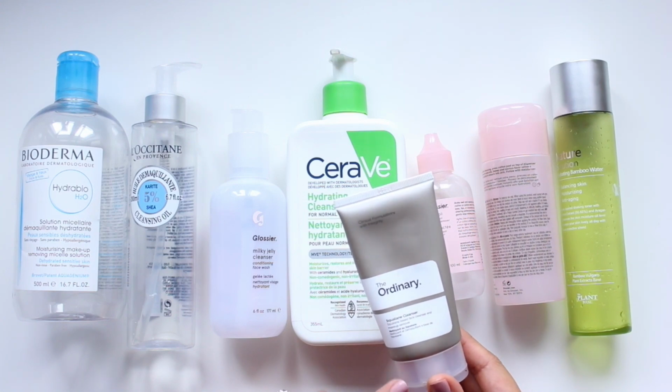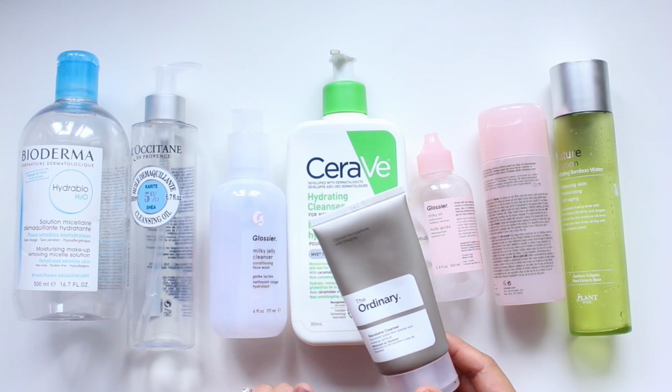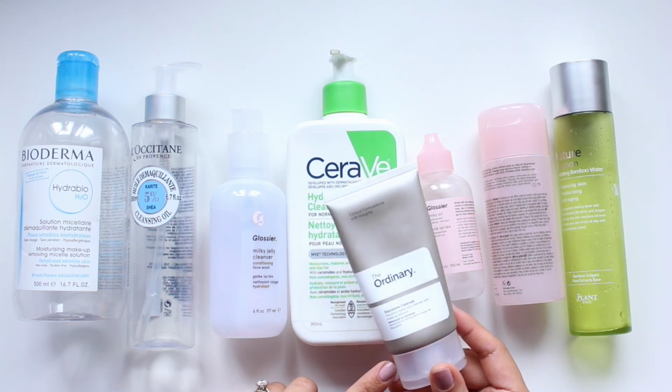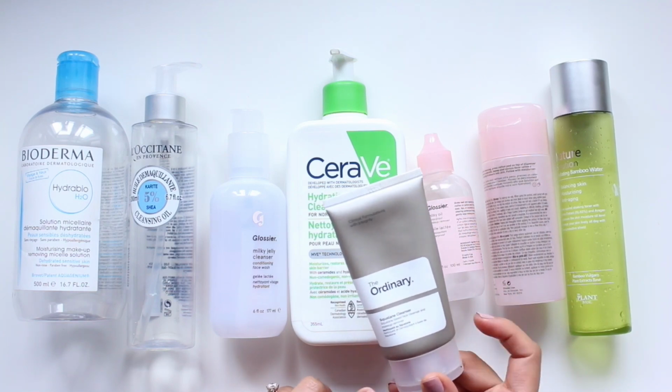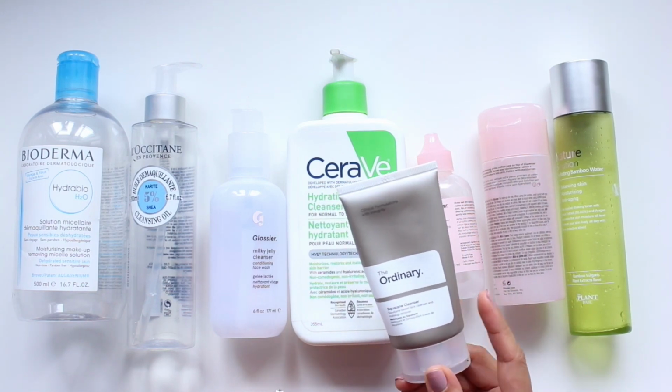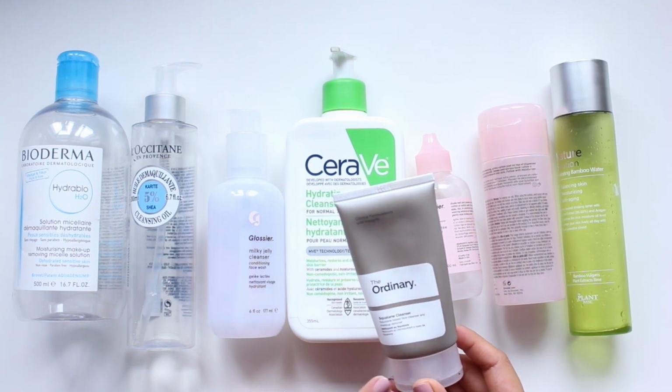I've only been using this for probably 3 or 4 weeks, and I just feel like I use so much of it that I probably wouldn't repurchase this again unless they came out with a larger tube of it, because I feel like I just go through this really quickly. I think they might have a bigger version of this. I'm not sure if they've released it yet, but I know they were talking about creating a bigger version of this.